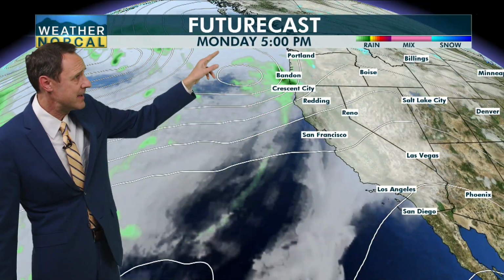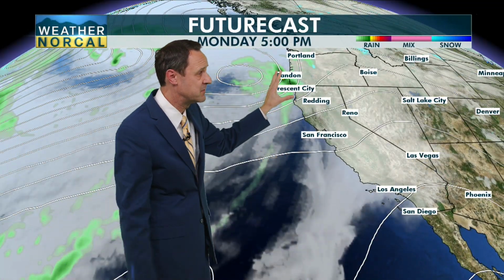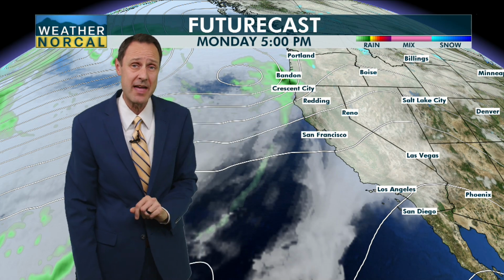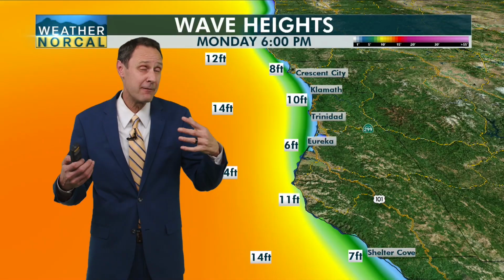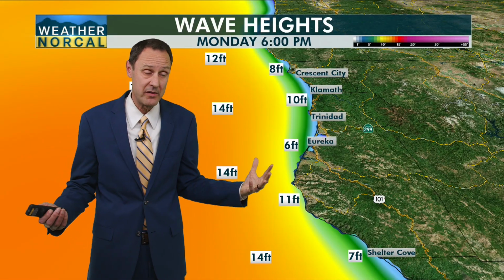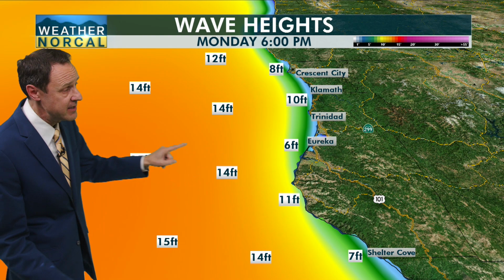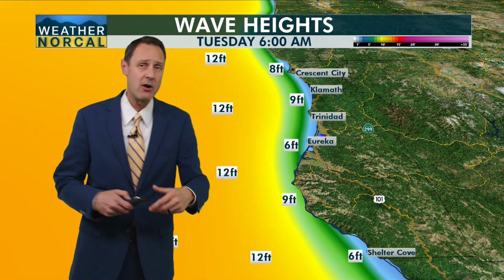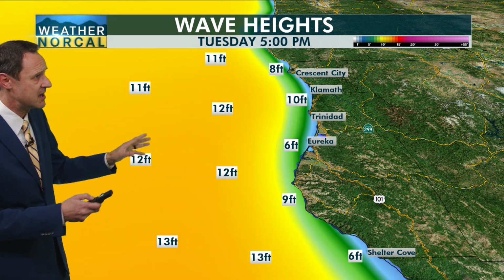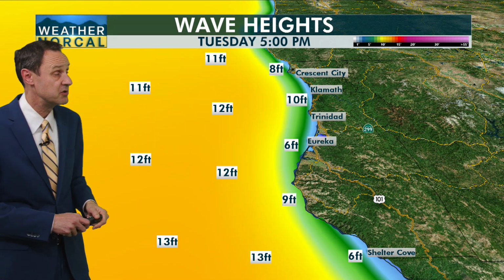But then it looks like by the beginning of next week, another weak disturbance passing to our north, which may break down that ridge of high pressure. But bottom line, we just don't see a lot of rain in the forecast since what we've seen here over this past weekend. Looking at your wave heights, and there you can see they are about 14 feet, so they are going to drop a little bit here as we take you into your Tuesday, around 11 to 12 feet.